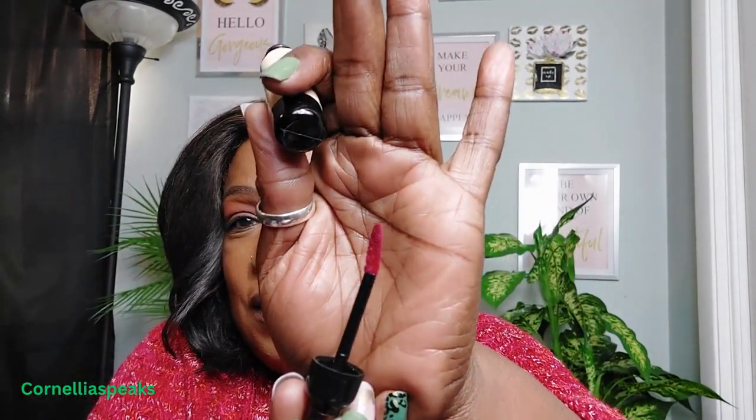Okay, so let's try these. Oh y'all, and look how they wrapped. They wrapped like real wine. Oh wait, get this. They wrap like that and make you think you're gonna have to peel that off of there, but they actually just twist off. Okay, so we're gonna swatch these. Oh, I like the foot on it. Look at the foot.